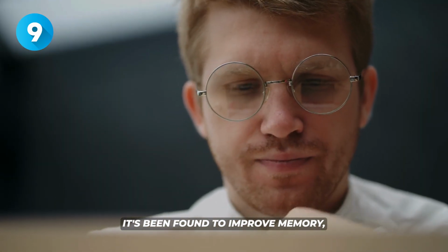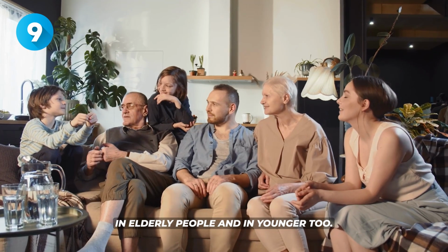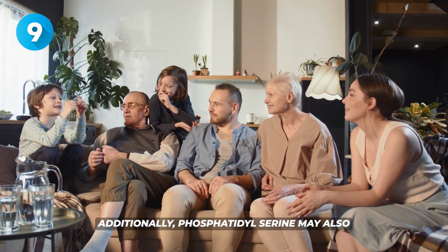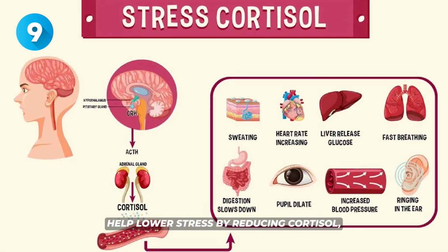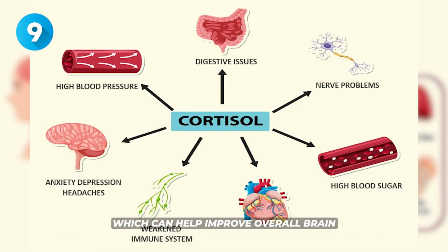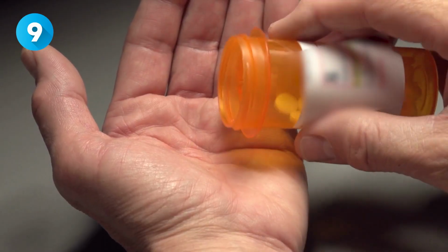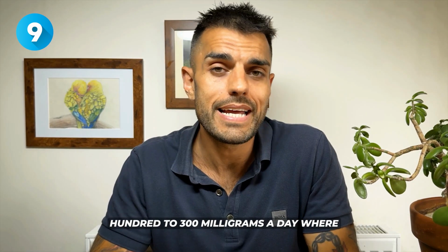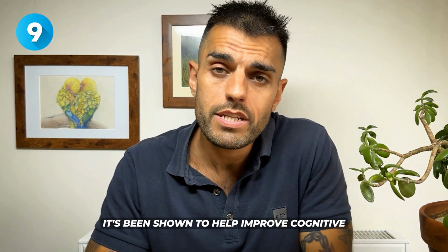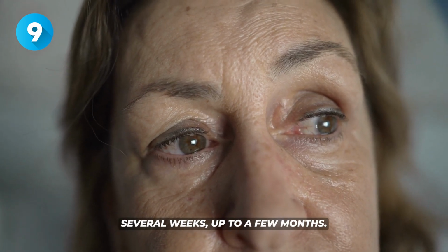It's been found to improve memory, attention, and processing speeds, both in elderly people and in younger too. Additionally, phosphatidylserine may also help lower stress by reducing cortisol, which can help improve overall brain health and our mental well-being. And the typical doses of phosphatidylserine used in the research range between 100 to 300 milligrams a day, where it's been shown to help improve cognitive function and reduce some of those symptoms of cognitive decline in the elderly. And this is over periods of several weeks up to a few months.